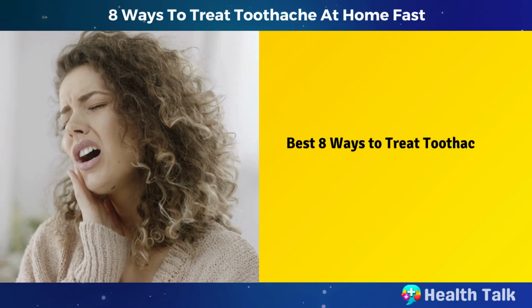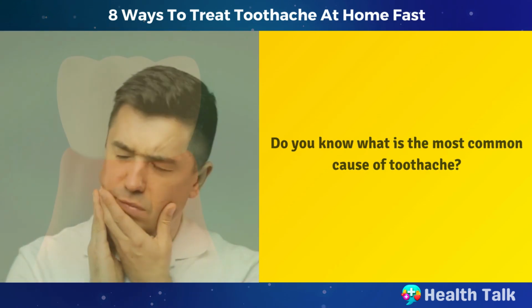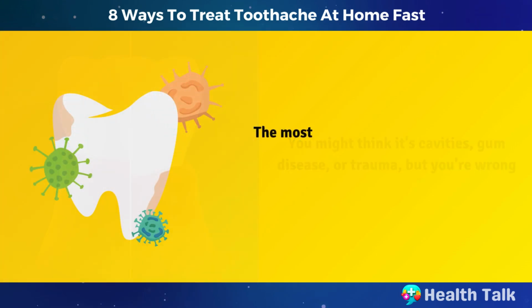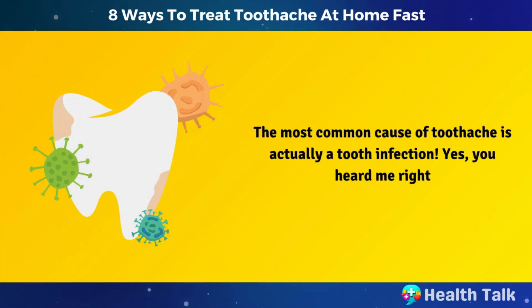Best 8 ways to treat toothache at home fast. Do you know what is the most common cause of toothache? You might think it's cavities, gum disease, or trauma, but you're wrong. The most common cause of toothache is actually a tooth infection. Yes, you heard me right.